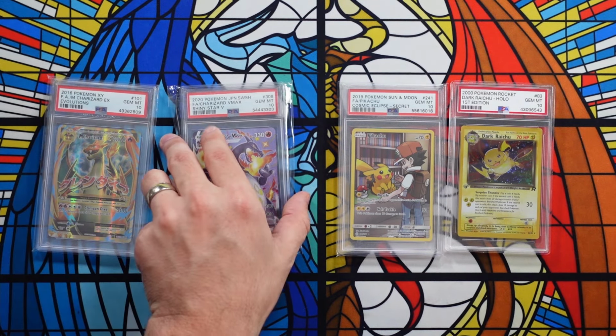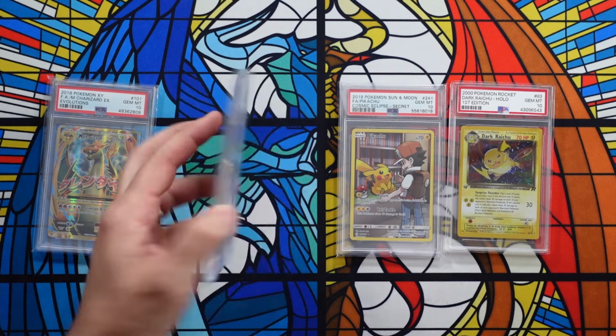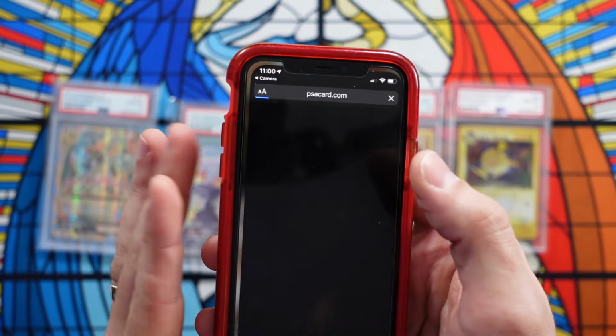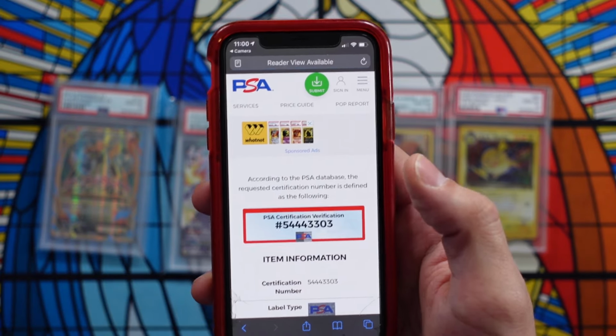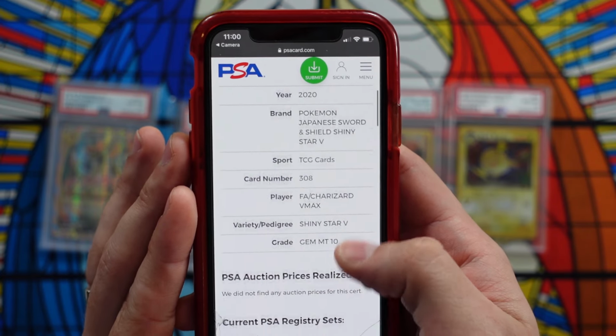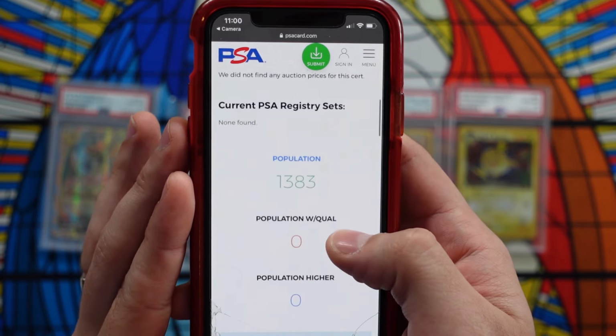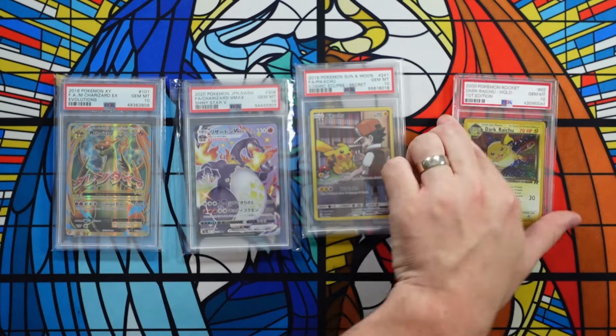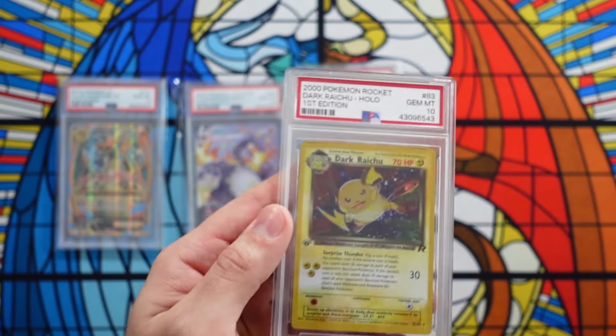Let's do the same with our Japanese Shiny Star V Charizard. Boom, pull it open in Safari. And this is another thing. People will be like, oh, we can scan it, looks great. Look, we got a certification number, Shiny Charizard VMAX, Gem Mint 10, population 1,383. So if we go over to the Dark Raichu, do the same thing.